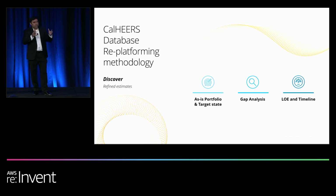And we applied the learnings from that assessment really early into our database design. By doing that, we were able to improve the cost to quality of our implementation. We leverage AWS's schema conversion tool and data migration services to understand the complexity of migrating the SQLs, the data types, and the data to this target architecture.